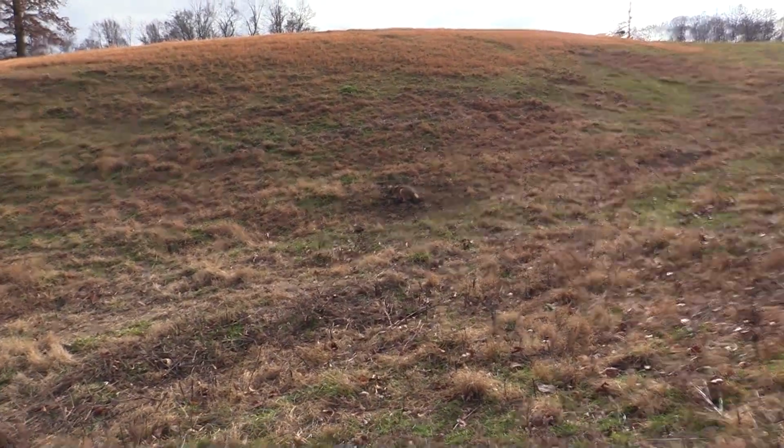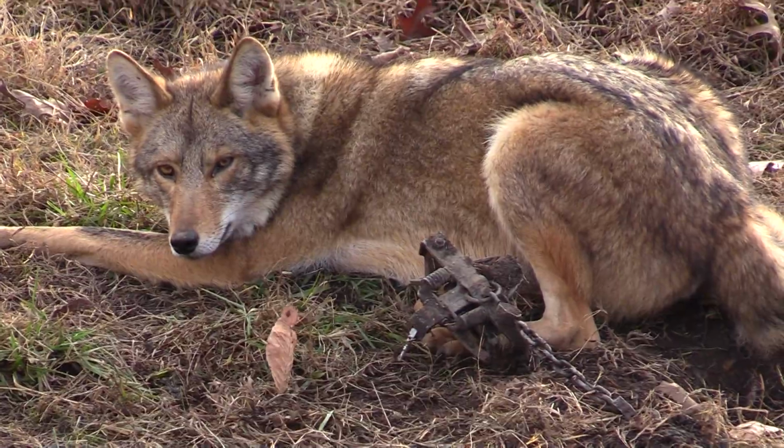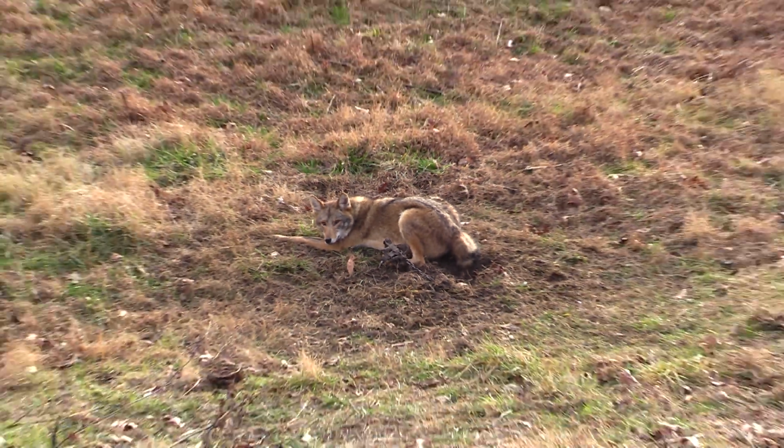We had a bunch of rain last night and after work today I'm out here redoing all my sets. I wasn't expecting anything at all today because when I checked my traps yesterday, most of them were full of water. But check out what I got here behind me. Yeah, buddy. Good looking coyote. That's a good surprise.